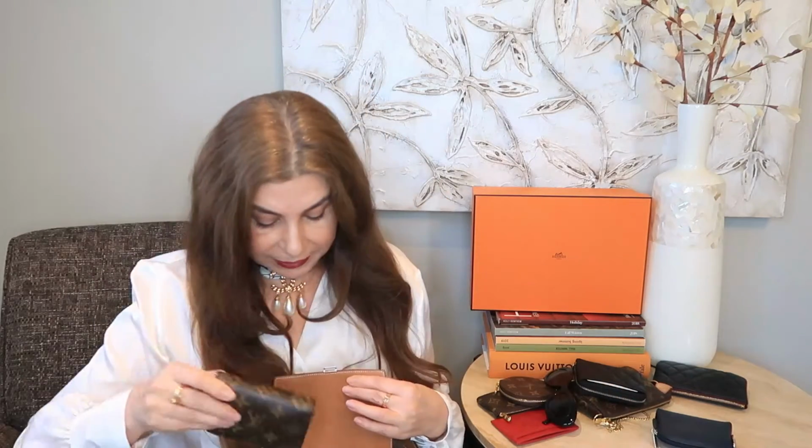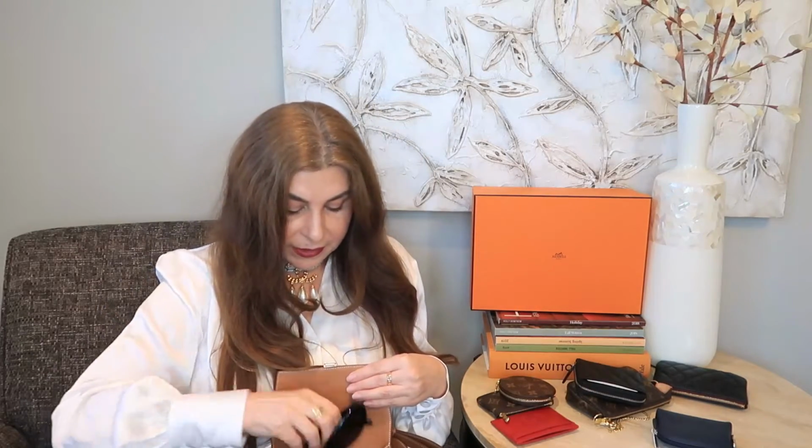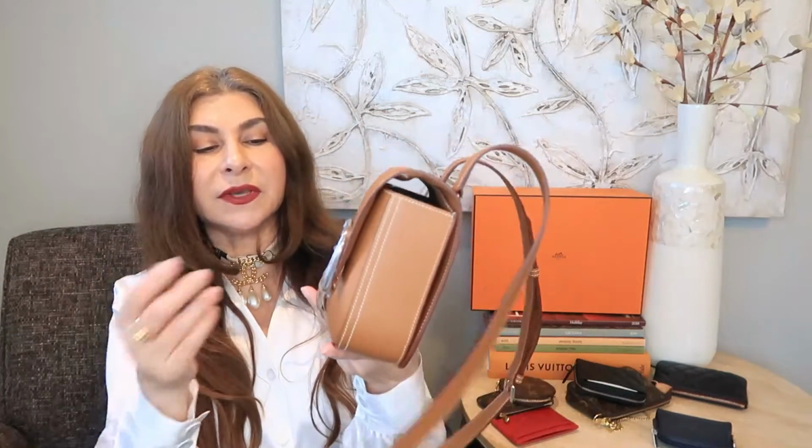So let me try to put different items. I'm going to keep my cell phone as usual. Let's say I want the full size key holder, or what do you call it? Yeah, key holder. Let's say I want almost a full size wallet, and this is from Louis Vuitton, and still I can put my glasses on top. Let me close it. It closes very, very easily.